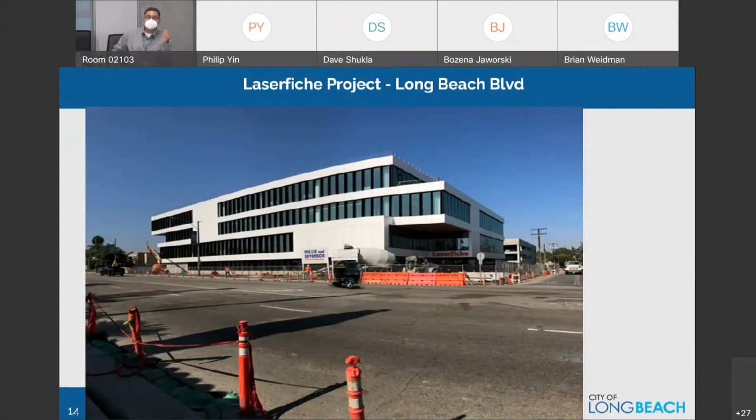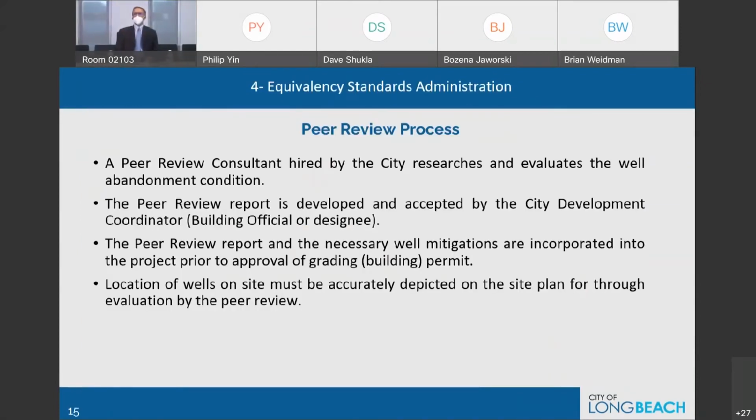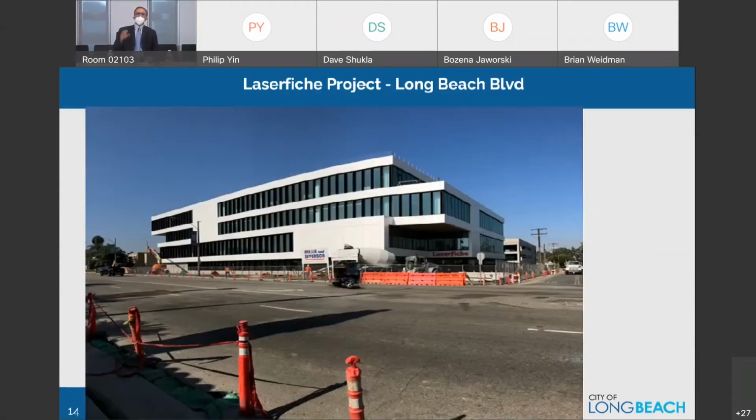Yeah, let me start on this picture. Can we go back one more? You see architecturally a very comprehensive building. This building, because it's built around a lot of oil wells, had to have certain setbacks, vertical and horizontal setbacks, to allow access for the rig in the future.